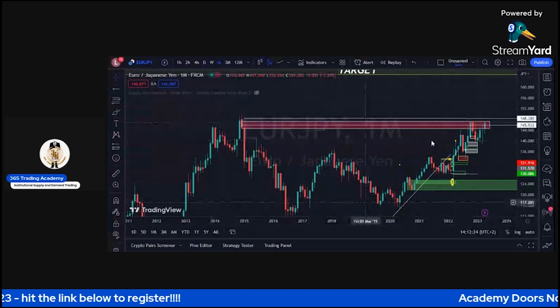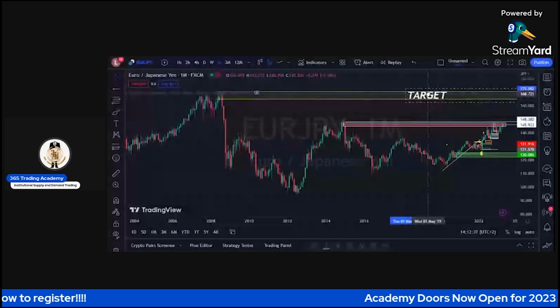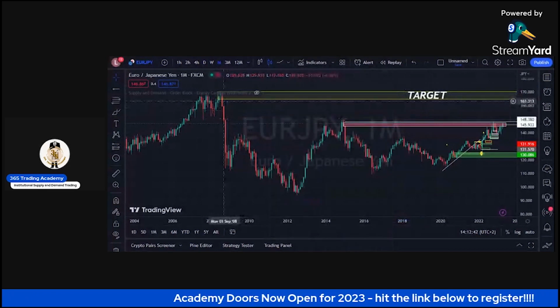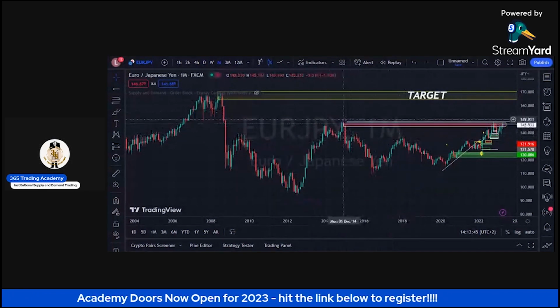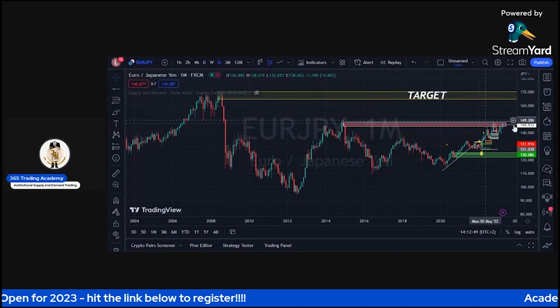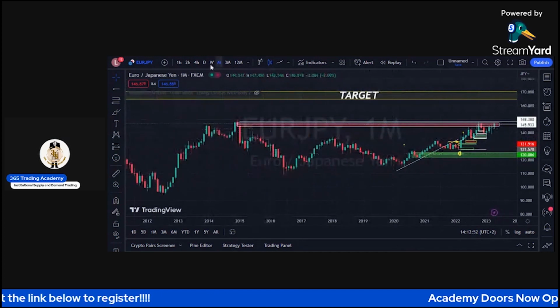Never mind. I marked the target for you guys last year, and I'm pretty sure that still stands. This is an obvious case, right? Clean imbalance versus this. This needs to go. This is in the way. Fantastic. Right. So I kind of have a good idea of what's going on in this pair.